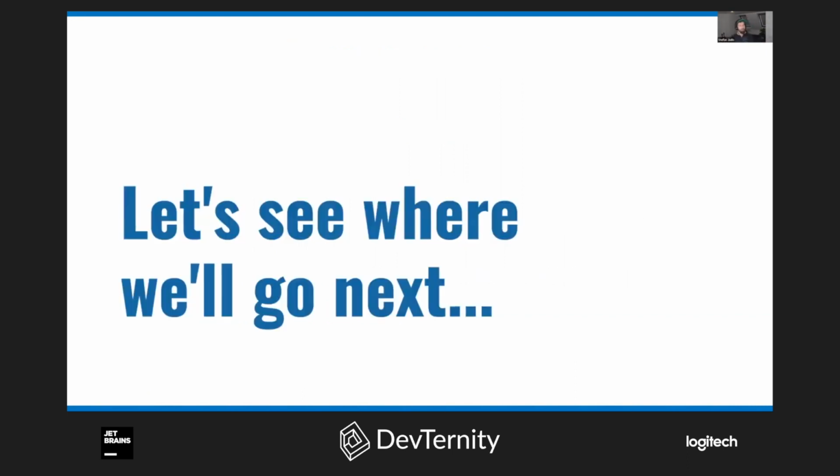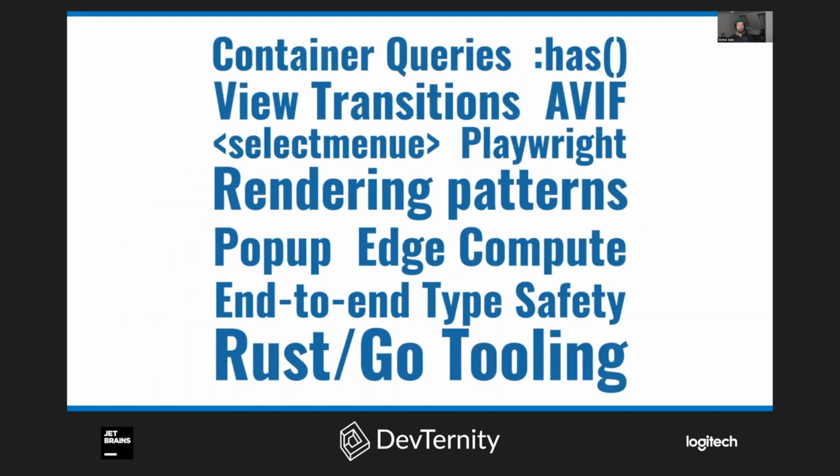And we will see. Maybe I will be next. We'll be back in 3 years, and I would love to see if this prediction held true. So for the last 45 minutes, I covered container queries, has, view transitions, AVIF, select menu, Playwright, rendering patterns, pop-up, edge compute, end-to-end safety, Rust, and Rust and Go tooling. And I think that is already a lot.